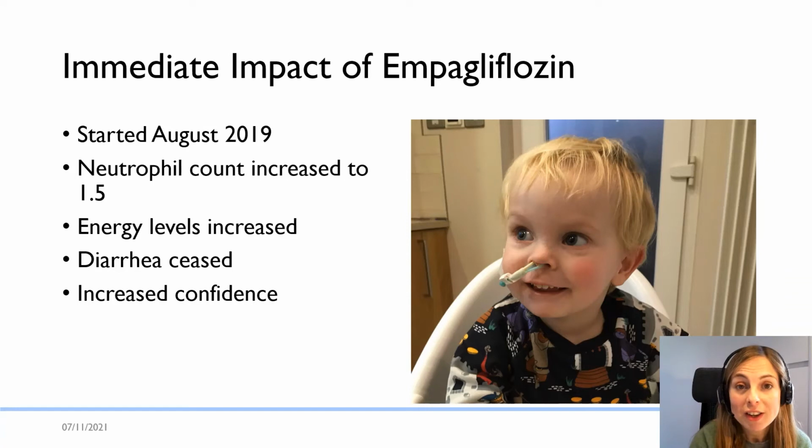The diarrhea stopped within about a week. That was a permanent feature of our lives, and it changed to constipation. And he was just much happier, hugely happier, and much more confident. We continued the GCSF and the EMPA in tandem for a while, but the GCSF was phased out after about 4 to 6 weeks. I think it had a slight effect on dropping the neutrophil count down, but it didn't have any effect on how well James was.